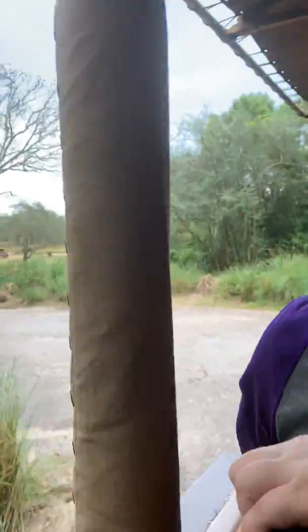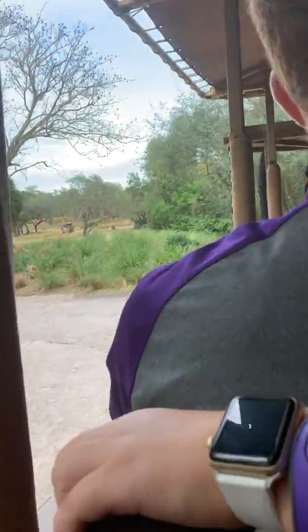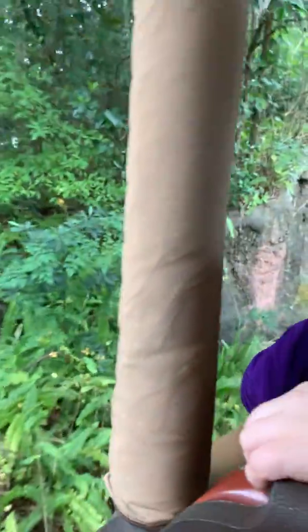Coming up on the right here, this is going to be a baobab tree. It'll stay leafless 9 months out of the year, retaining water during the hot drought months. It gets the nickname upside down tree. You can see why. The branches kind of look like a root system. We're going to see some more up ahead.